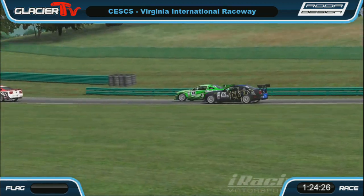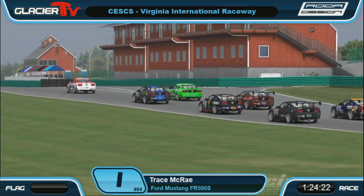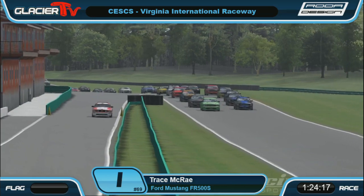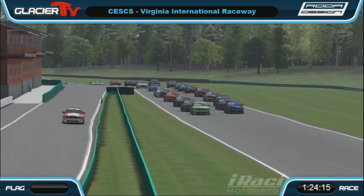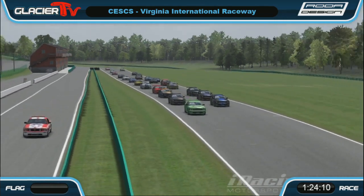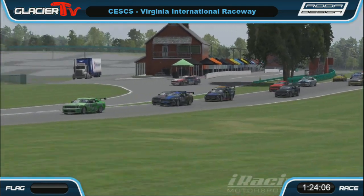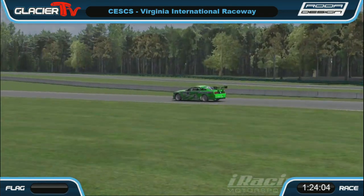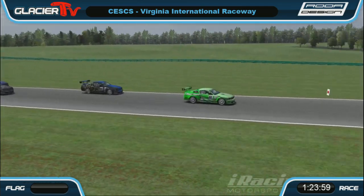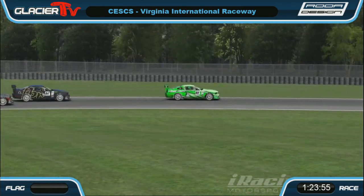So Trace McRae will bring the field down towards the green flag momentarily. Pace car pulls to the right hand side now, and round 4 is underway here at Virginia. Yeah, looks like a very clean start from Trace McRae. Fun to see if he makes the traditional drive to the sunset race here. But he gets to lead the way into the first corner, which is pretty tight even with these cars, so even 2-wides are pretty demanding around that corner.